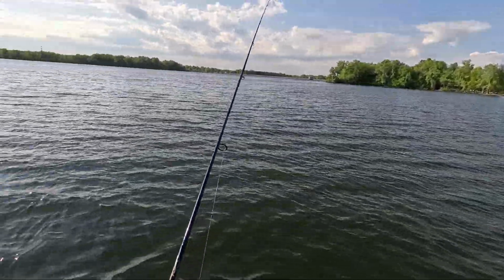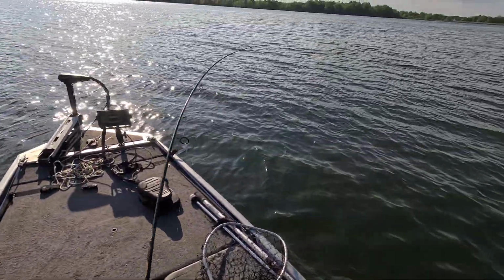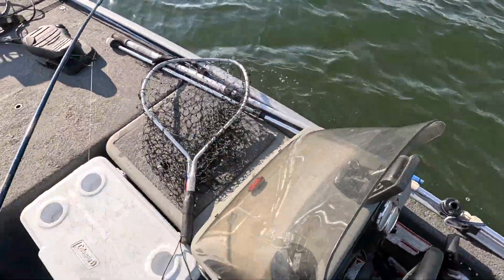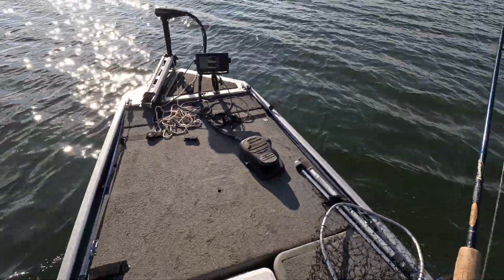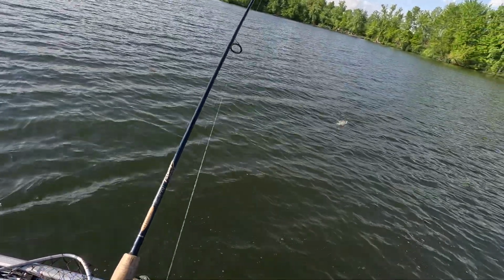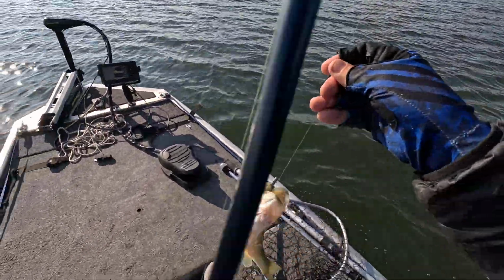Alright, that fish was suspended trolling. They're just attacking in the open water. There we go. That didn't take long. That was nowhere near the bottom. This fish just attacked it in the open water.